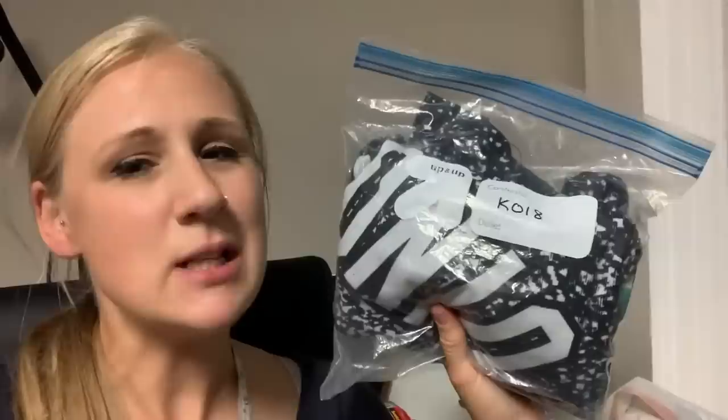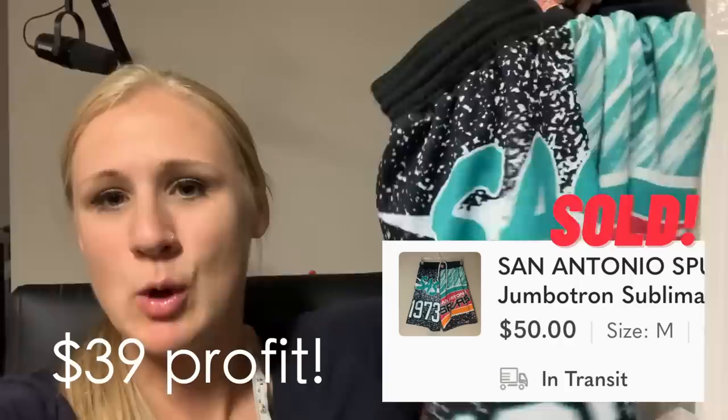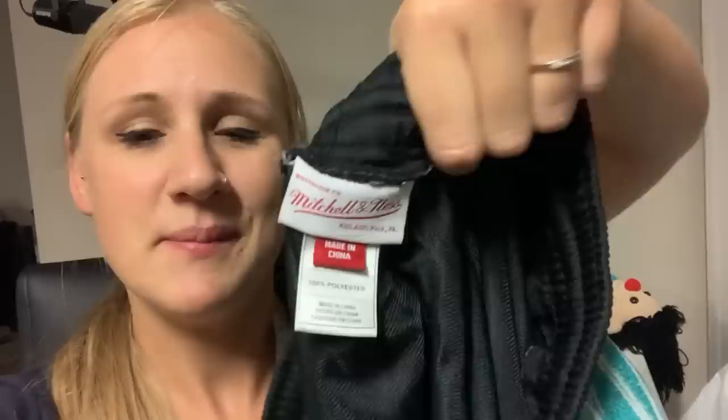Next, we have a pair of shorts that were made to look like they were vintage. They were San Antonio Spurs. Here, I'll just get them out. All right, they looked like this. They were super, super bright and colorful. Really, really cool. I paid $1 for these at a yard sale, and they sold on Poshmark for $50 plus shipping. And the brand, in case you're wondering, is Mitchell and Ness.